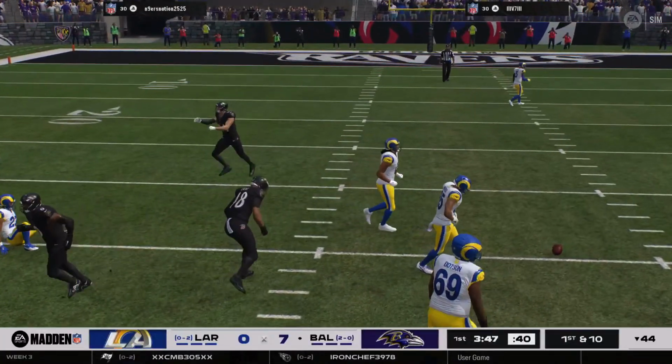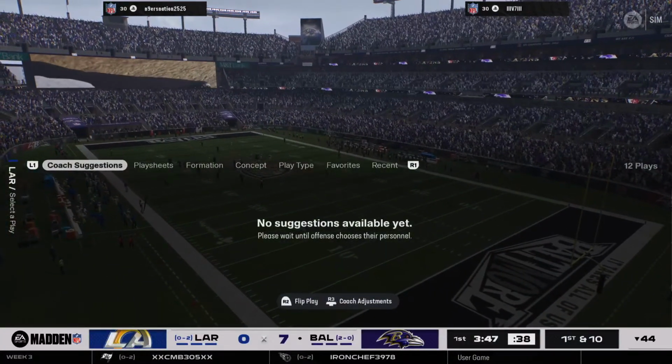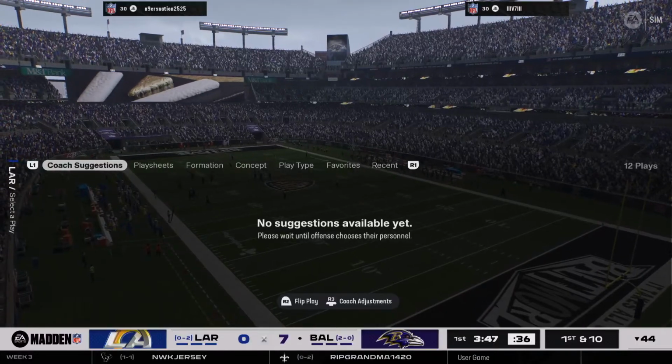Set. Go. Love throwing on 4th. And they don't get the catch they need there. Their hand was forced, Brock. Had to try and go for it, but they turn it over on downs.